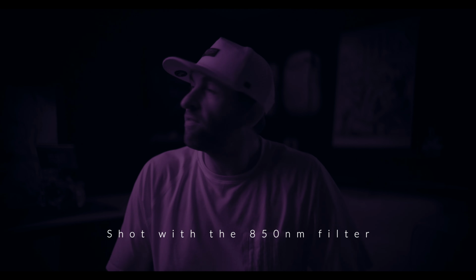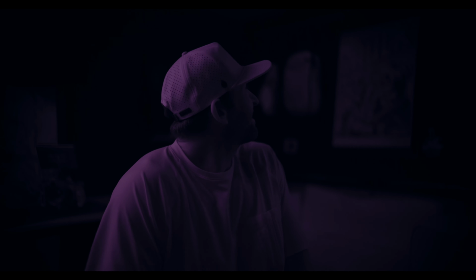Now we're at 65% of my Forza 720, and it's still not enough light. If we turn these on, those didn't even show up. Also, this lens is the 7Artisans T1.05, which is wide open right now. And I'm shooting on 6K 17:9 because they're Super 35 lenses. The histogram is just buried to the left.